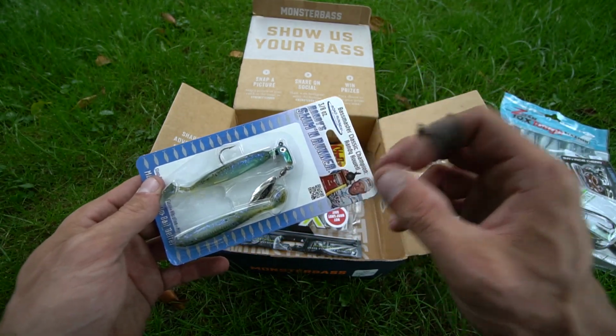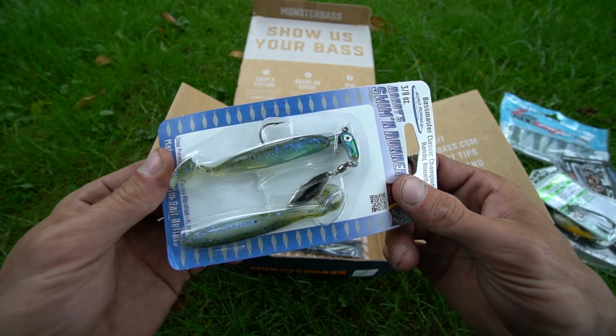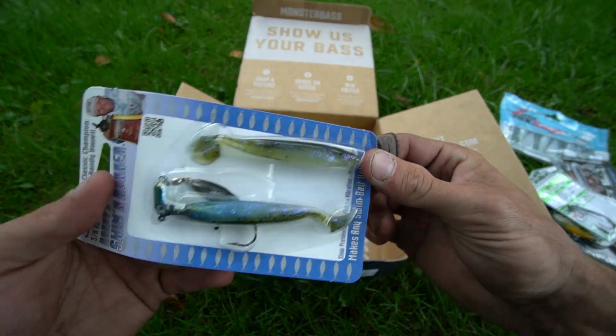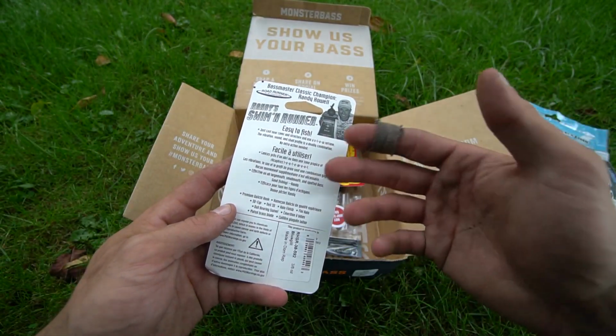Now, you know the Roadrunner Crappie Thunders? Those are baits that I used to use a lot of. This I'm going to have to try. I've never actually thrown this, but I'm definitely going to try it. You flip it over. It says easy to fish.